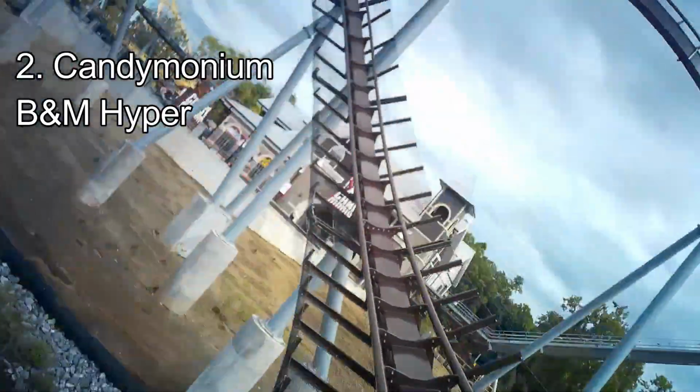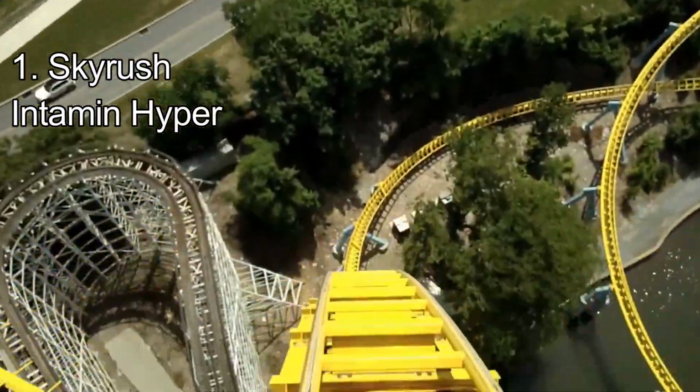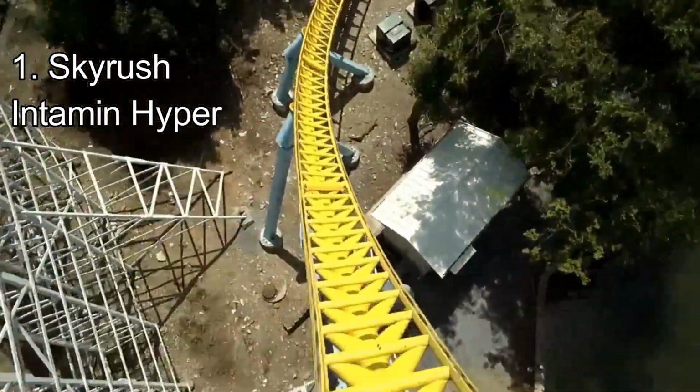Number 1 shouldn't be a surprise to anyone. I said I love intensity and airtime, and this ride has both. It's Skyrush. This is my 3rd favorite coaster I've ridden, and for good reason.